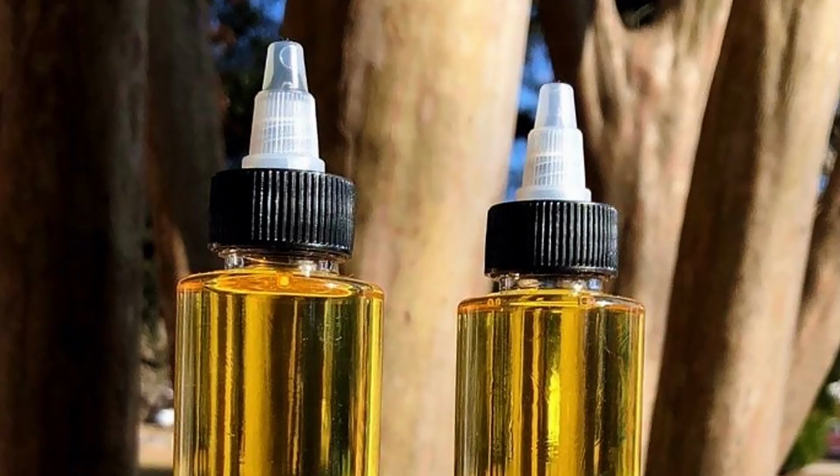One of the simplest ways is using a conditioner or a hair oil that has a thinner tube where you can access your hair very easily. Sometimes we notice that the hair moisture or even the hair oil sits on top of your hair, and that depends on your hair porosity.